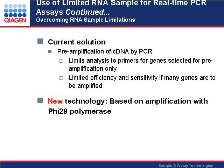And the current more or less home-brew solution is pre-amplification of cDNA by using PCR primers, which are then also subsequently used in the real-time PCR analysis. However, this procedure has the limitation that you can analyze only those transcripts which you already pre-amplify from your cDNA sample. So you cannot start later on taking the same cDNA sample and analyze other transcripts. A further limitation exists due to the high presence of primers which need to be included in such a pre-amplification reaction. This may limit the efficiency and sensitivity for some of the transcripts you are going to investigate.